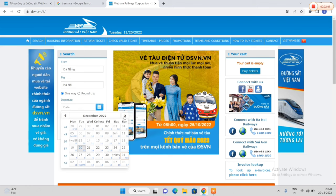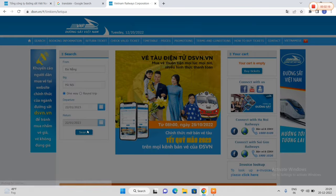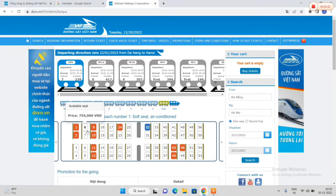Now you have to choose the date. My date of departure is 22 January. So I select 22 January 2023 and enter search. A new window will open like this. On the top side you are seeing SC6, SC12 and SC10. Actually these are train numbers, and there is a departure time and arrival time. So you can book your journey according to your plan.